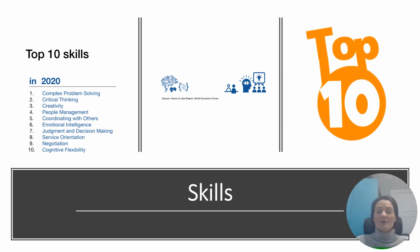Geography covers the top 10 skills that many employers look for. For example, in geography, you can look at complex problem solving. This is at the heart of the geography curriculum. Geography looks at both problems and solutions. Critical thinking, for example: is climate change happening? Or should we just ignore it? Are charities actually effective? And how do we move forward?